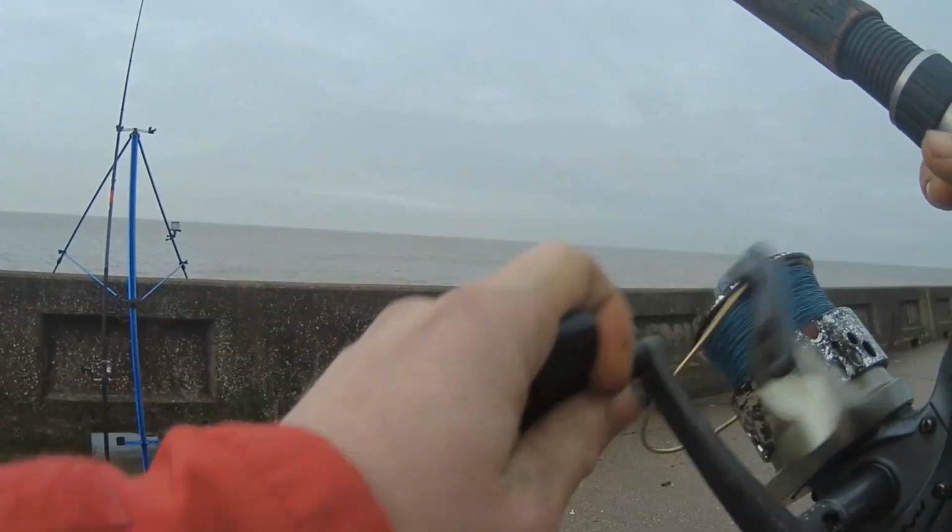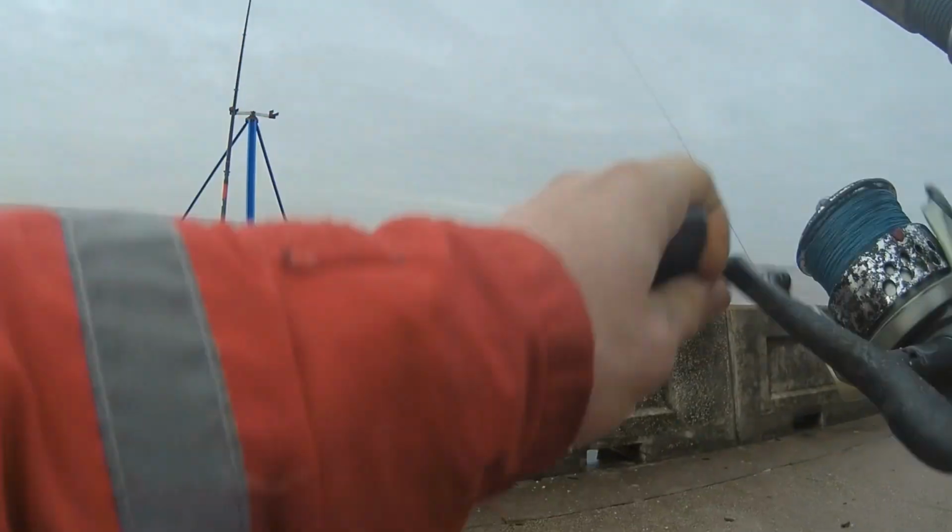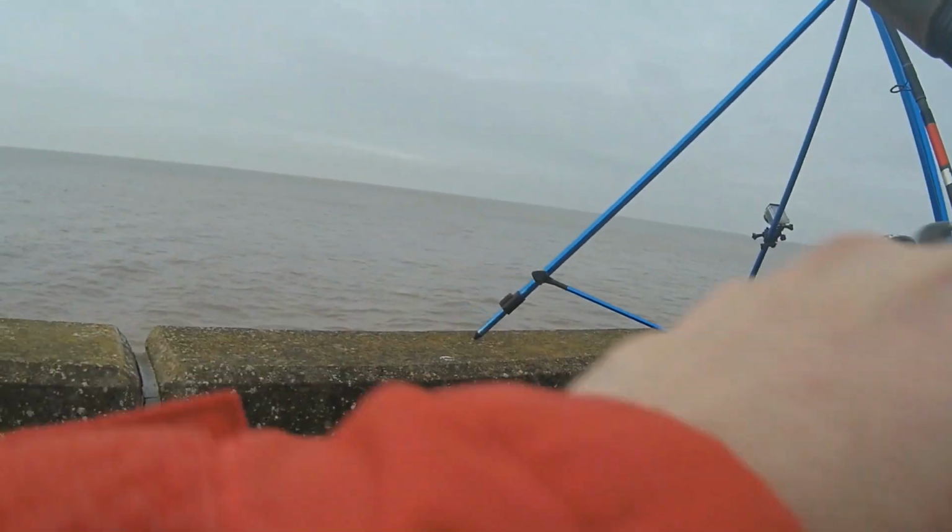And no sooner had I put my other rod back down after recasting it, then the long rod at distance went again, and again I was into another fish.